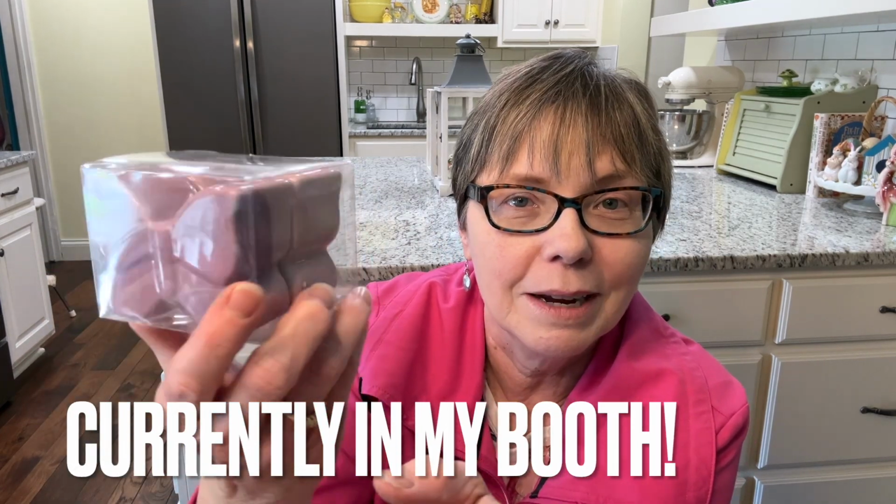Oh, I couldn't resist these little butterfly salt and pepper shakers. They're exactly the same, except for the holes at the top. Those are brand new in package. So those will be for sale, and that'll be a great item to put in my booth now for springtime.